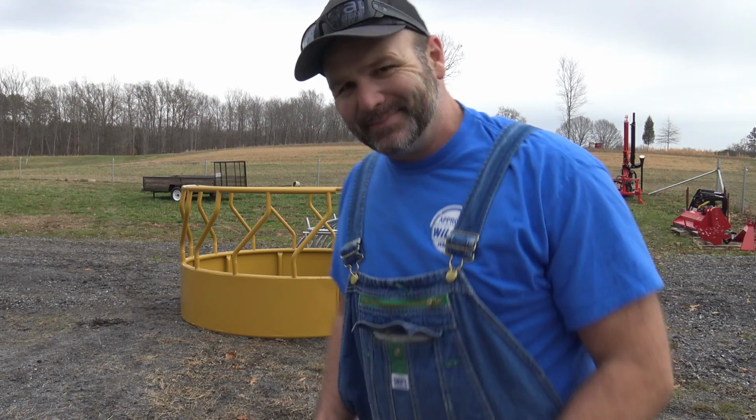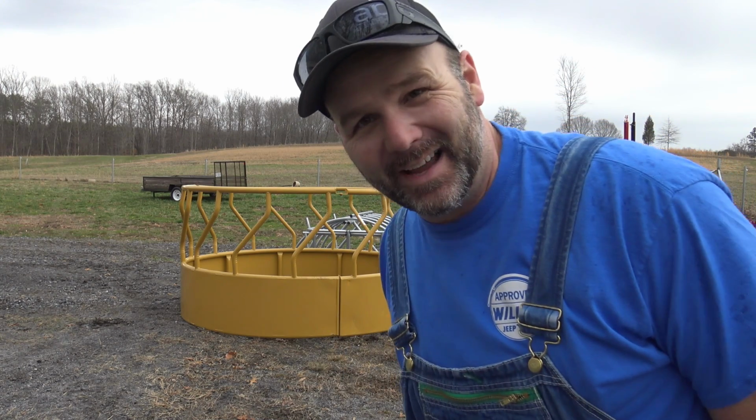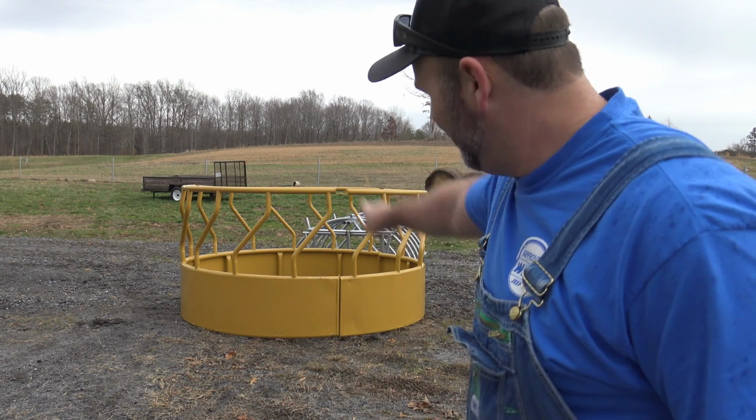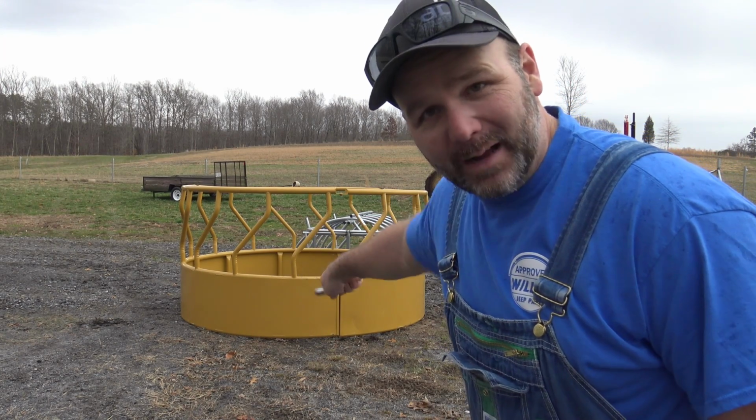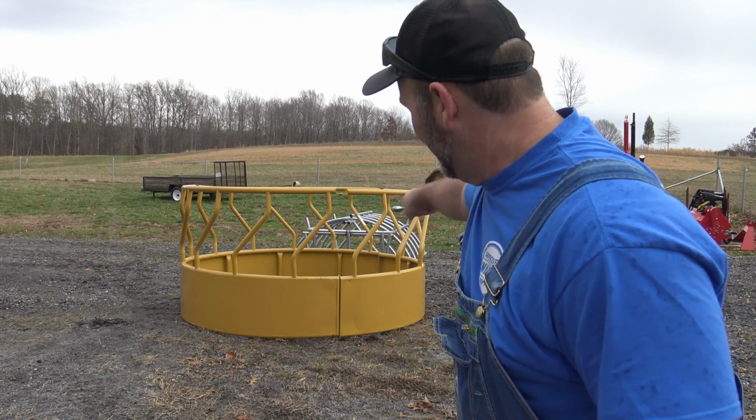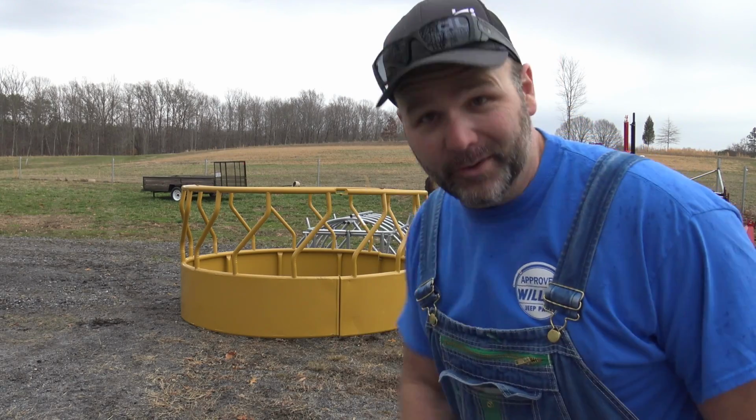Takes about, I'm gonna say, 15 minutes of light assembly. There's just three bolts and nuts in between each section right here. So we've got the ground round bale feeder all set up. Now we're gonna set up the cradle feeder.